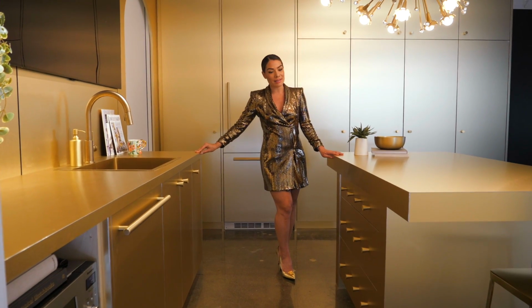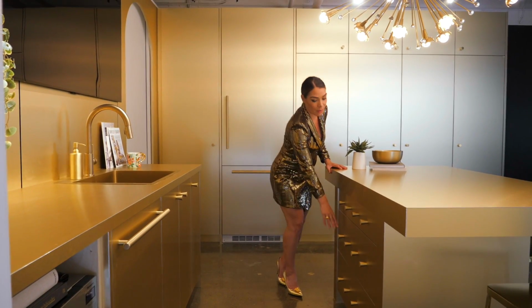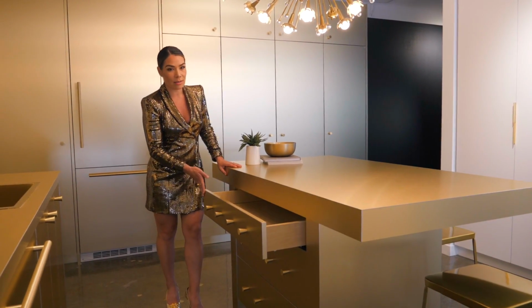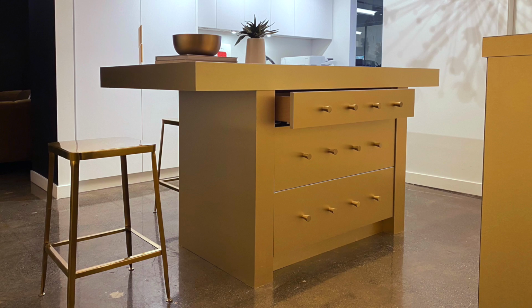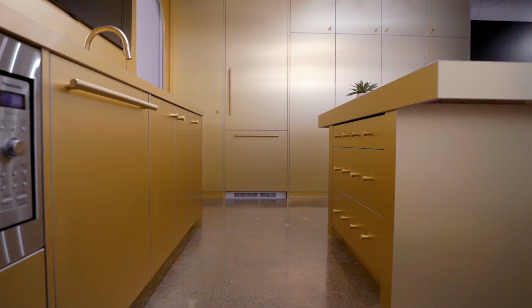The best thing about this island is that it is sophisticated, but it's also very, very functional. We designed the inside of this island to be drawers. This is where we're gonna be keeping a lot of our dishes, plateware, cutlery. It's nice to have all this stuff in close proximity to the dishwasher.